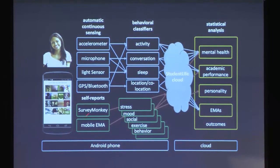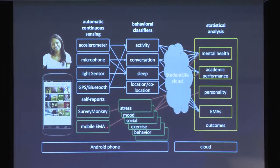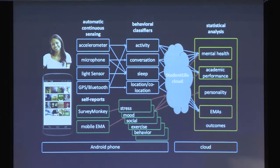So we had a self-report mechanism on this, and it was based on a piece of software called Paco, and there's been a presentation at the Leeds Centre, 2 years ago from the developers of Paco. And so we used that for EMA, so we got a lot of self-reports, in-situ sort of data. We used SurveyMonkey for pre and posts of a lot of well-being, mental health surveys.